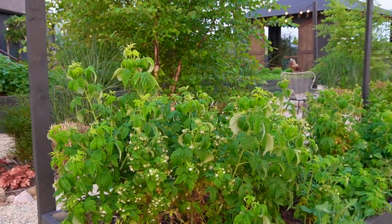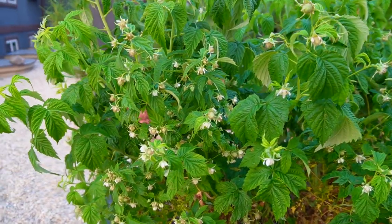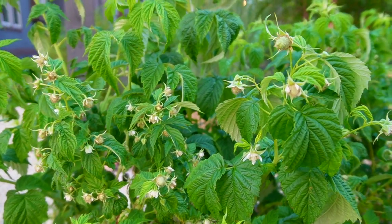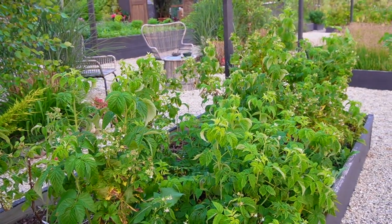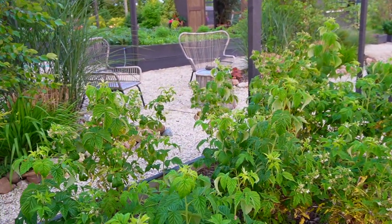And it looks like our raspberries are coming really nice. Got a lot on there. We just threw a sprinkler on it today. We're basically in a drought. We've had rain once in the past, like 2 months.